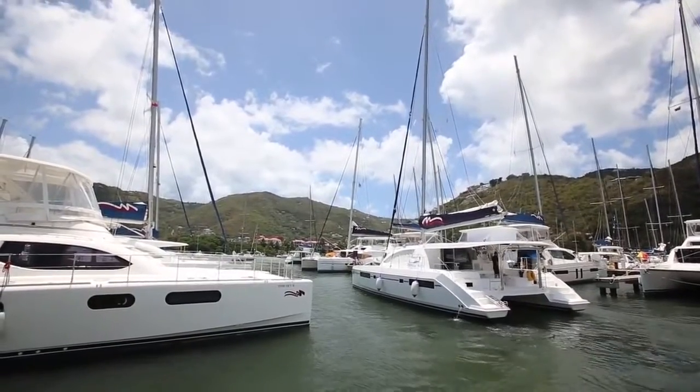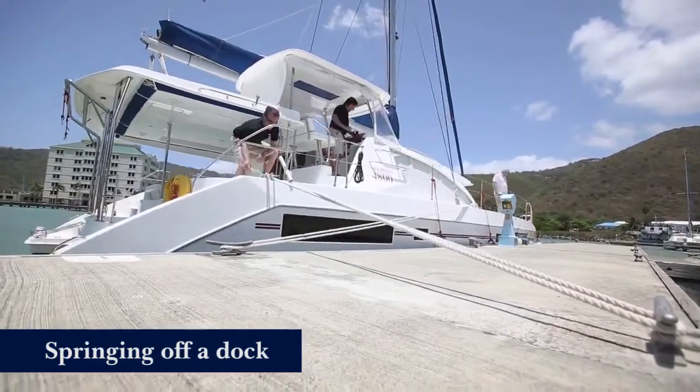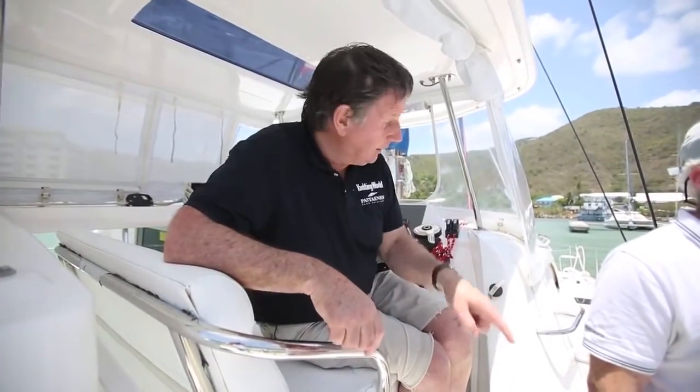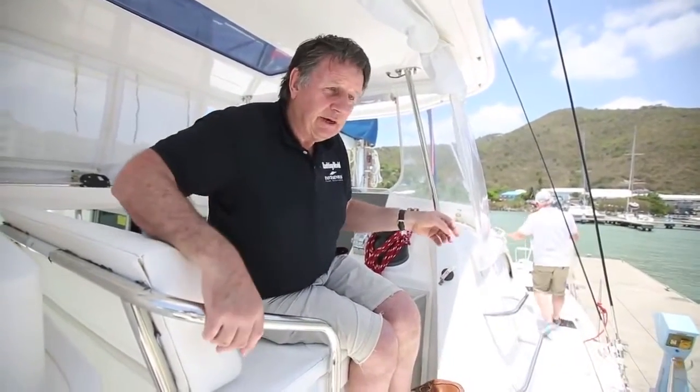But what if your trip starts by having to spring off the dock in a breeze? So we've just got to make a game plan for pulling away from this dock now, and we've got to prepare things a little bit. The first thing is we're going to need a fender right forward on the bow, because as the stern comes away, the bow is going to go in. We don't want to damage the bow.